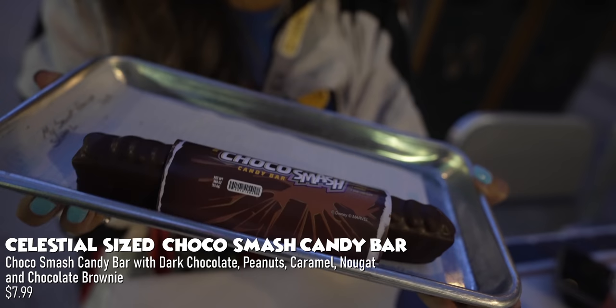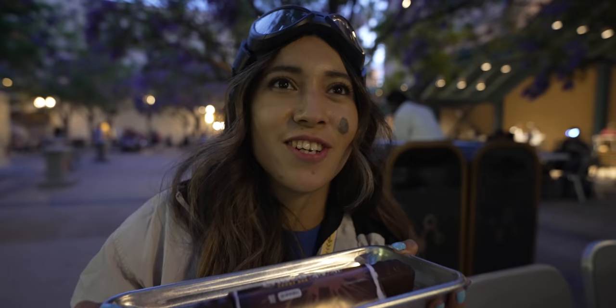So this is your Choco Smash. Look, it's a chocolate bar with nougat. You have peanut butter. You have caramel. Technically, kind of like a large Snickers bar. And I'm sure it tastes better than a Snickers bar. Look.